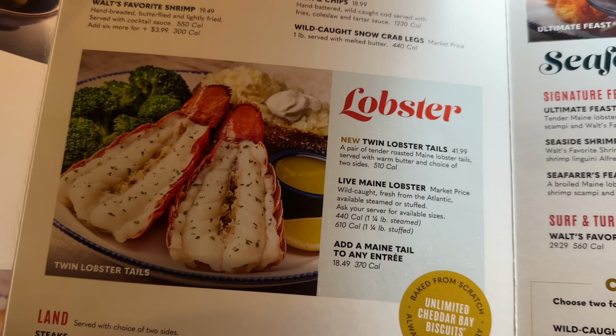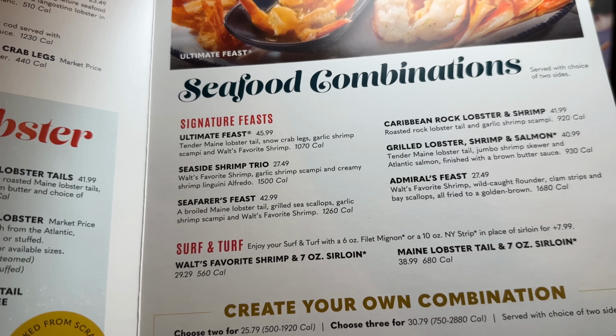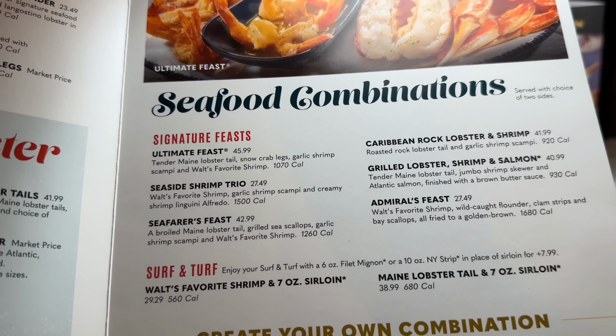Now, at Red Lobster, you can pick your own lobster. There are tanks right out front when you walk in. You can pick your own live Maine lobster to cook. It's market price, and today the market price is $37.99. But $37.99 still is not the most expensive seafood on the menu. That would be the ultimate feast for $45.99. That's what we're gonna get.